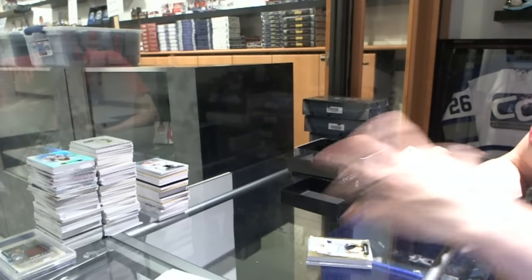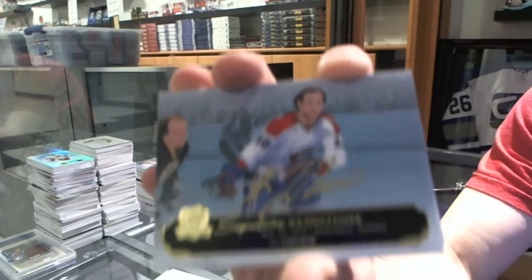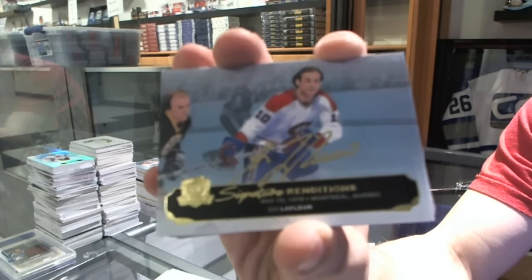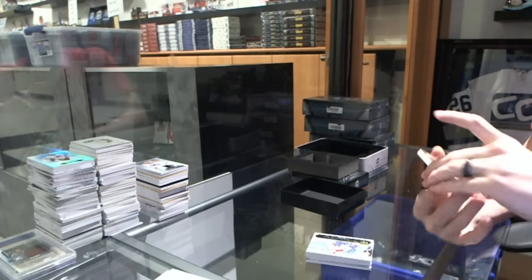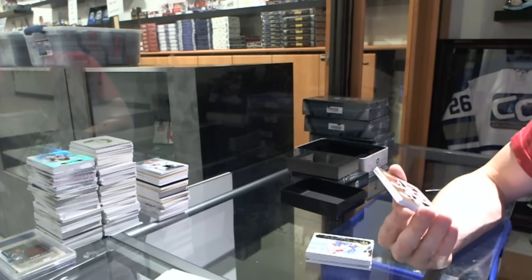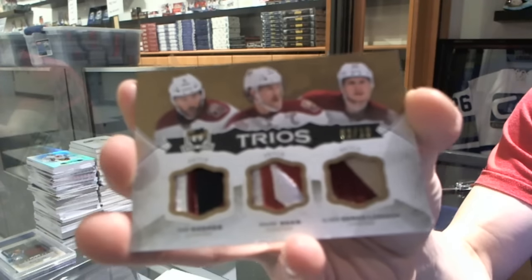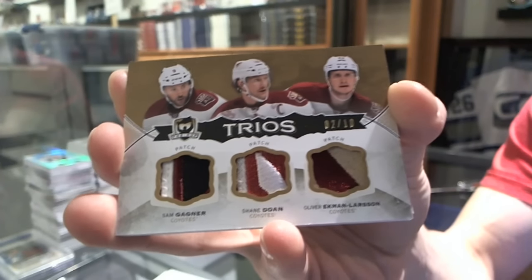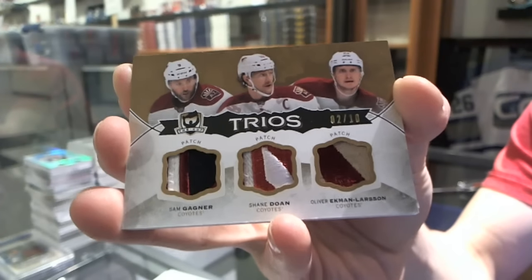We've got a signature renditions for the Montreal Canadiens, Guy Lafleur. We've got a Trios triple patch, number 2 of 10 for the Arizona Coyotes, Sam Gagner, Shane Doan, and Oliver Ekman-Larsson. 2 of 10 for the Coyotes.